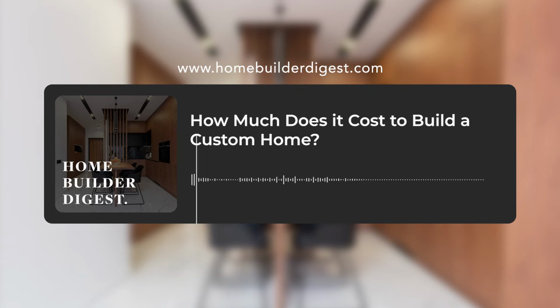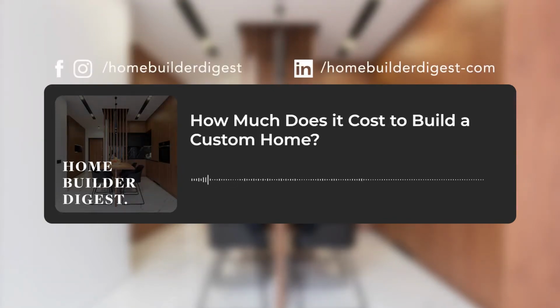So lastly, let's move on to building a log or timber frame home. These types of homes put a premium on the natural look and feel of wood. They can assume many different styles while remaining recognizably log or timber. Building a log or timber frame home involves buying the wood or frame from a company that manufactures the pieces, then hiring a builder to assemble them on site.